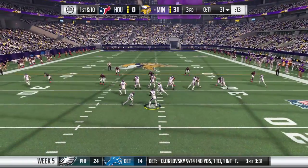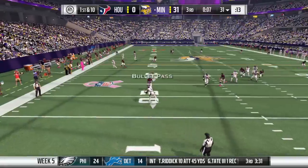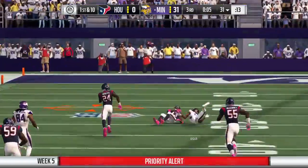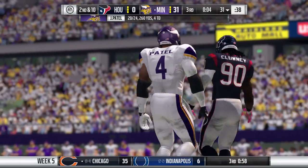They go play action here on 1st down. On the move to his left. Now he'll throw deep left side. And it drops down incomplete. Thought he might have had it.